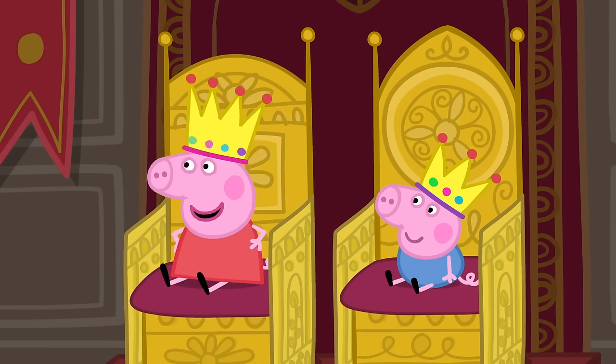Peppa and George love it when Mr. Bull and his brother dig up the road. Everyone loves it when Mr. Bull and his brother dig up the road.